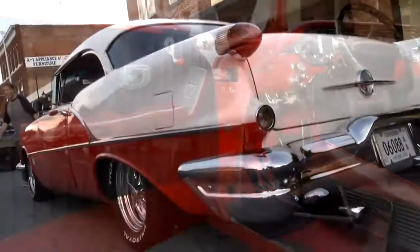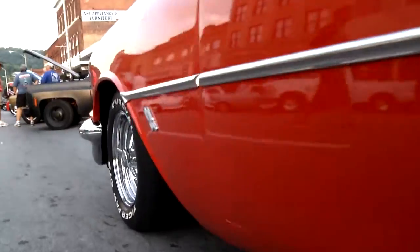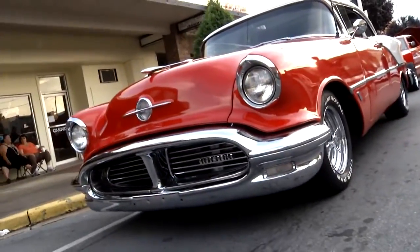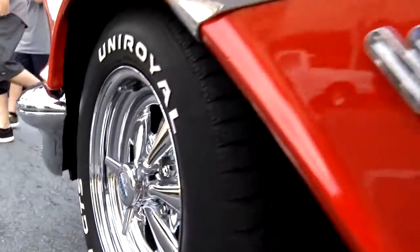I've got a grandson, he's 22 years old, and he says when I pass, it's his. So I guess it'll go to him. Keep it in the family. The car just drives good, it rides good. I've been driving it for 10 years just like it is.